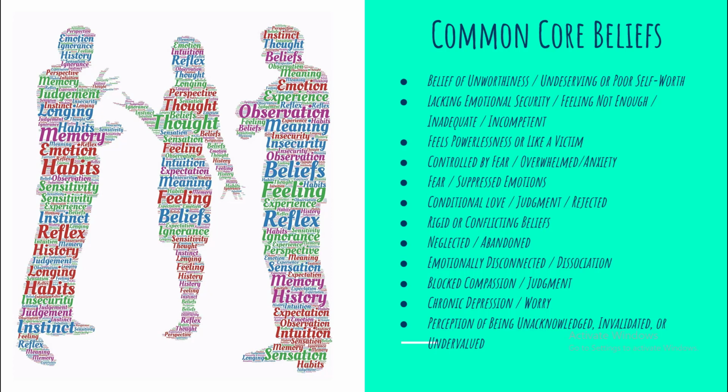Lacking emotional security, not feeling enough, maybe feeling inadequate or incompetent, feeling powerless or like a victim. This is often when a child hasn't received enough acknowledgement from an authority figure, maybe a controlling father or mother. Being controlled by fear, feeling overwhelmed in anxiety, fear, suppressed emotions, conditional love: I will only love and accept you if, or you have to behave a specific way, right? Feeling judged or rejected, rigid or conflicting beliefs.